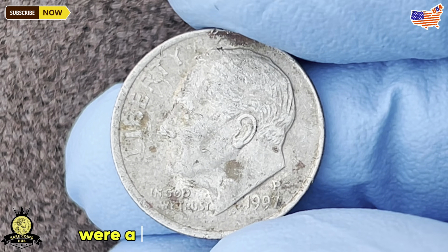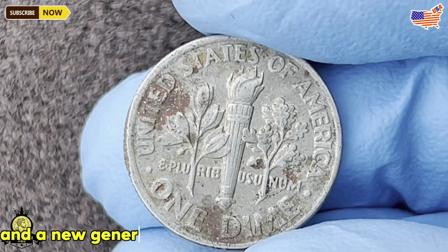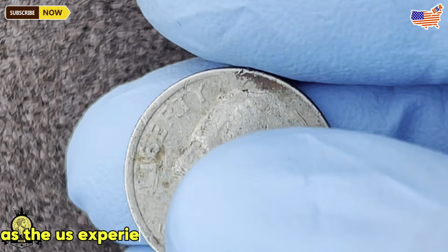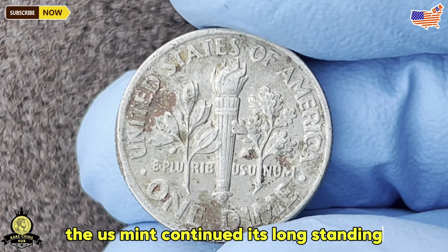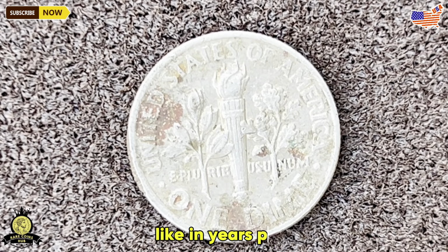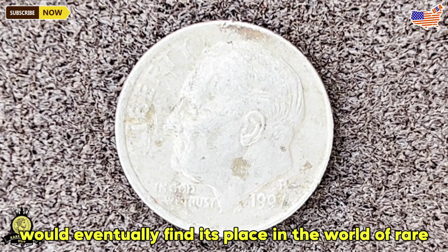The mid-1990s were a time of significant transition in the United States. The country was in the midst of technological advancements, the internet was beginning to take off, and a new generation was stepping into the workforce. The world of finance was also evolving as the U.S. experienced economic growth and prosperity under President Bill Clinton's administration. Amid these changes, however, the U.S. Mint continued its long-standing task of producing coins for the American people. In 1996, like in years past, the Mint was tasked with striking dimes to meet the needs of the economy. At the same time, this coin, small in size but rich in history, would eventually find its place in the world of rare coin collecting.